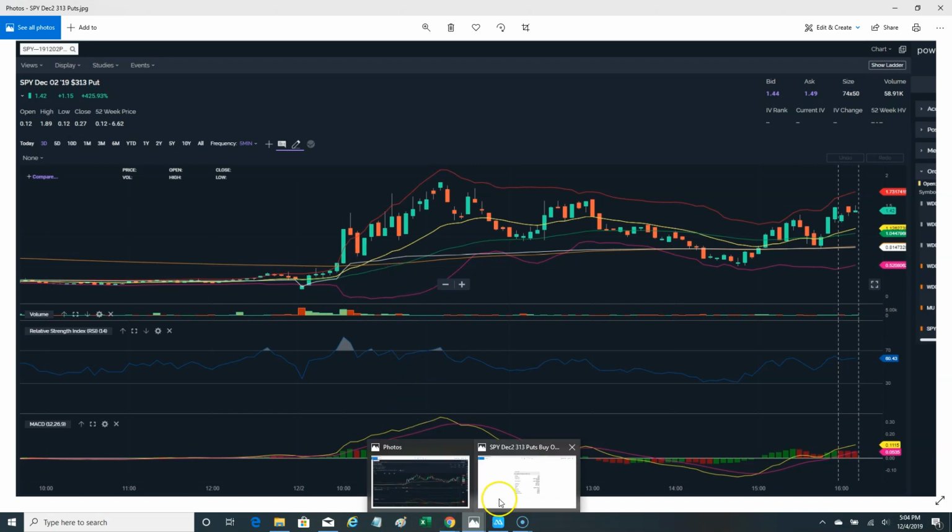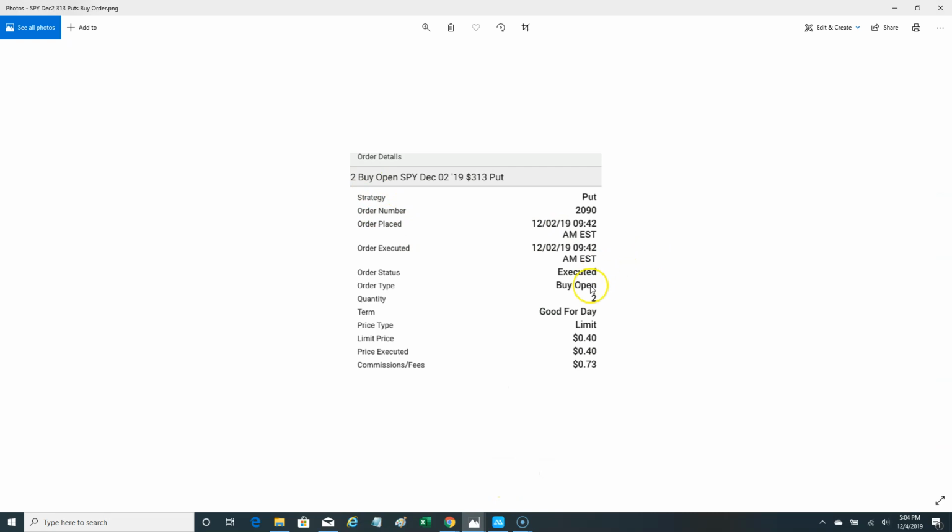So if we take a look, this is our entrance into the trade. We entered the trade at 9:42, so 12 minutes after the session opened, we bought two contracts, as you can see here, and the fees and the commissions are minimum.